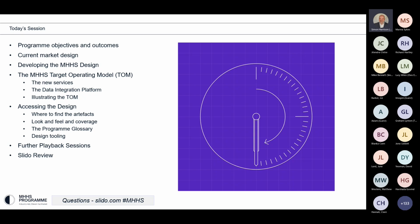And then how to access the design, where you can find the artifacts, what they look and feel like, and then some of the other help elements that are available to you, the glossary and the design tooling, which is pending access. And then just a quick look at the further playback sessions that might be of interest. And as I said, a quick review of the Slido comments that you've been raising as we go through.